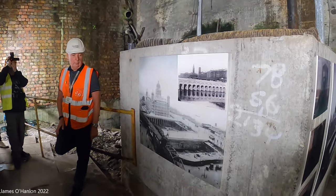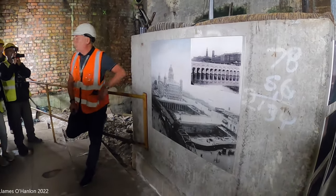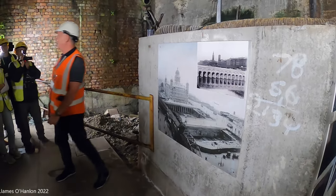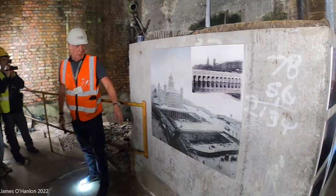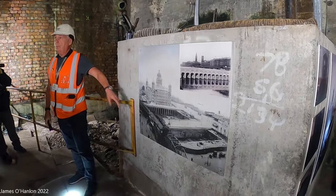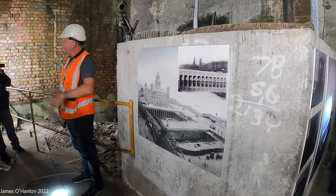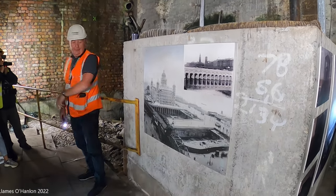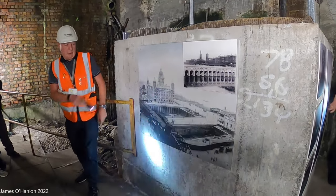Okay. So where we are, ladies and gents, is what we call our bridge room. Why do we call it a bridge room? Because we're under a bridge. That's what we call it. So where we are now, we're under Brunswick Street. Between the Port of Liverpool building and the Cunard building, that's called Brunswick Street. The one between the other two buildings is Water Street. And there they are here in the story. So that's Brunswick Street and that's Water Street.